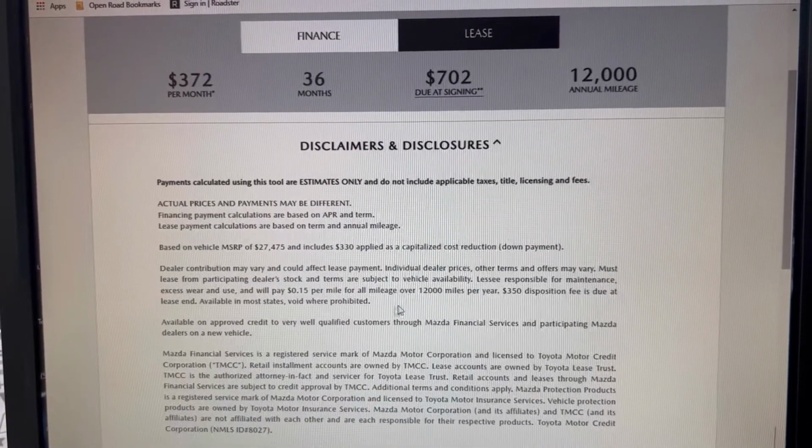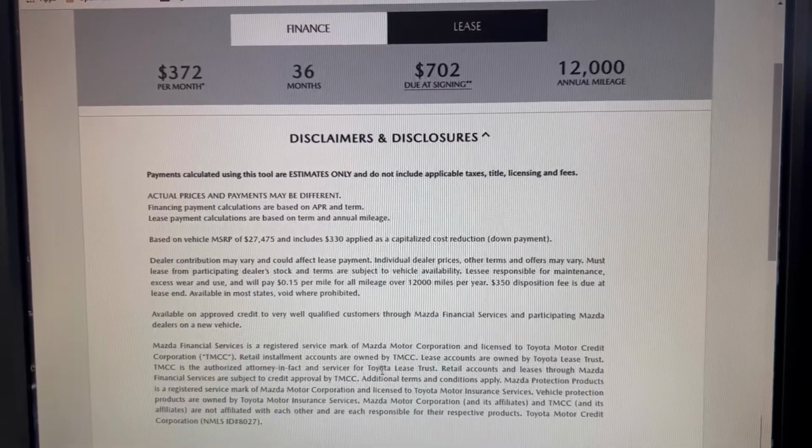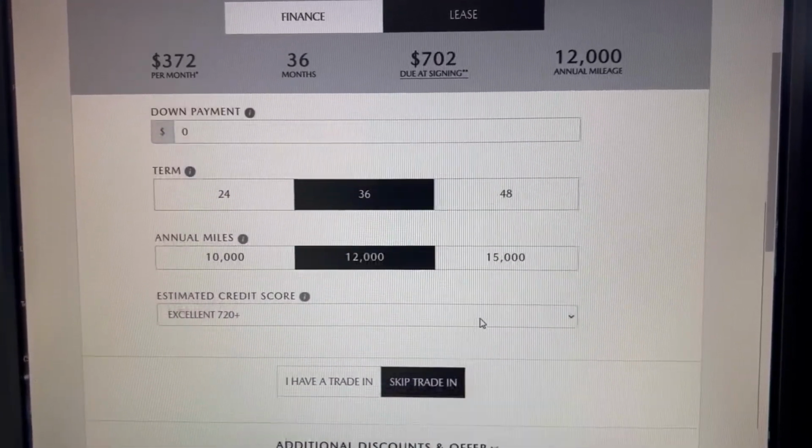If you can get to a Mazda brand or their dealership, I highly recommend buying one. If not, it's okay. There's plenty of other good brands out there that will serve your need.